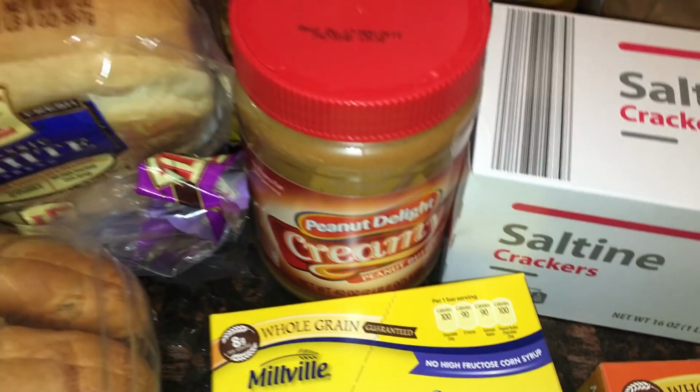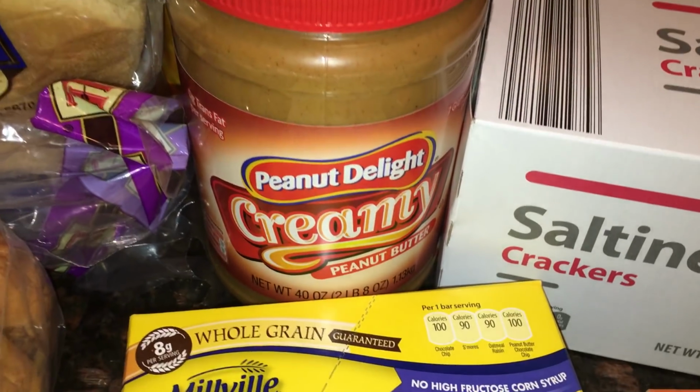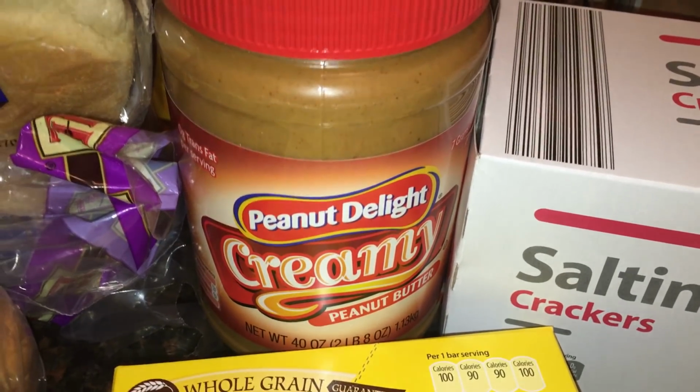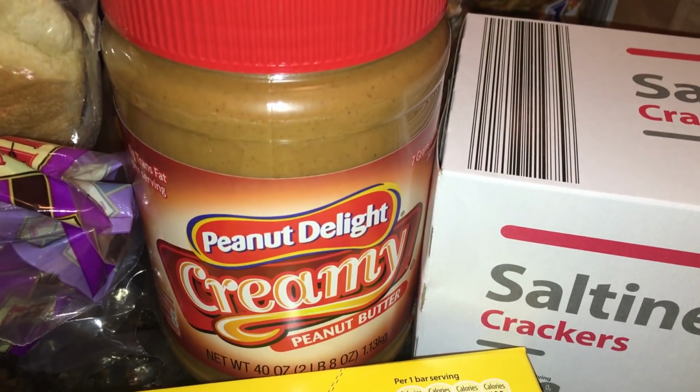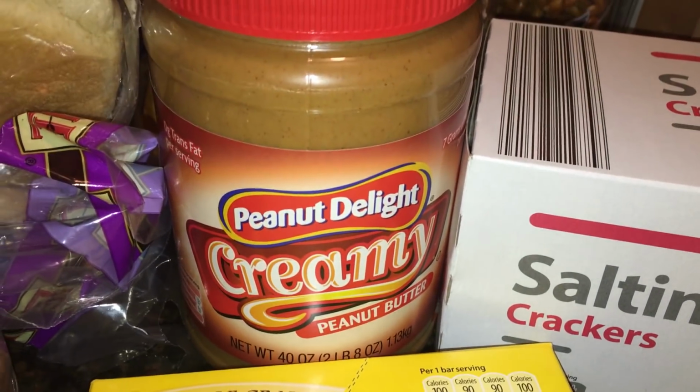And then to make the sandwiches, I was running low on peanut butter. I do have jelly, because my daughter does peanut butter and jelly, and my son will just do peanut butter. So I was running low, and I grabbed a big jar of that.